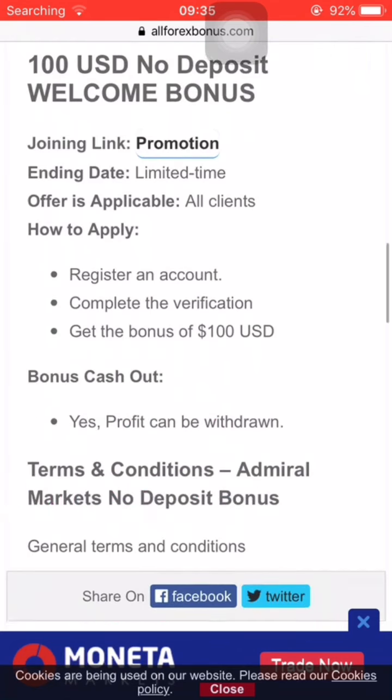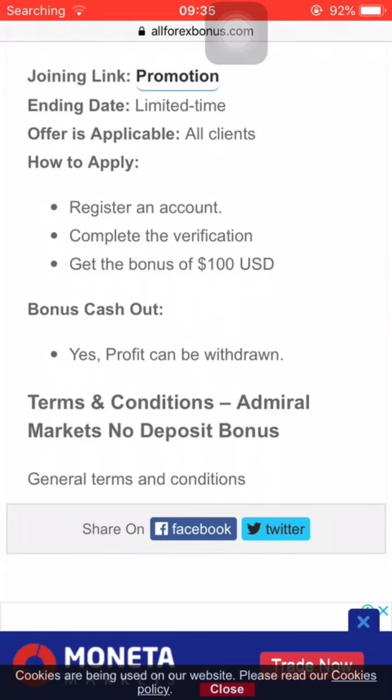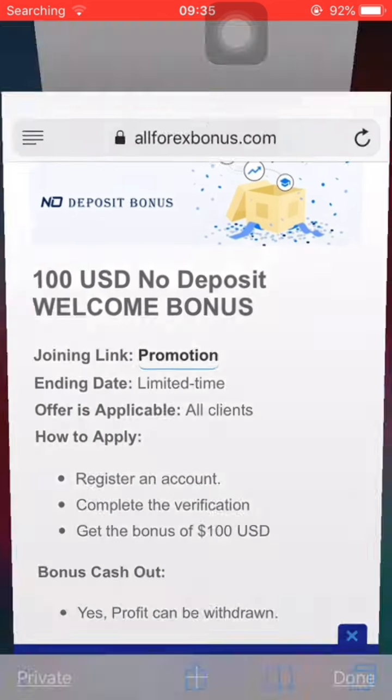Okay, guys, registering an account, complete verification, and get the bonus. Profit can be withdrawn, and there are no terms and conditions listed here. But what we're going to do right now is click to go straight to the Admiral Markets website, so we can understand what they are talking about in just a few seconds.